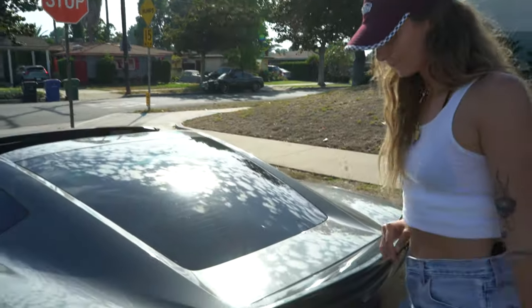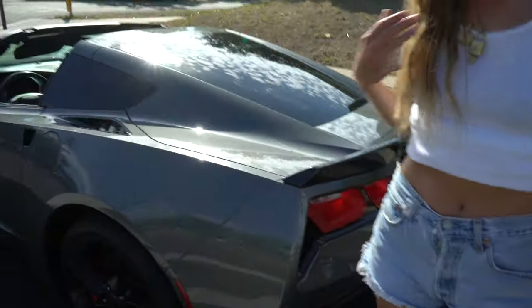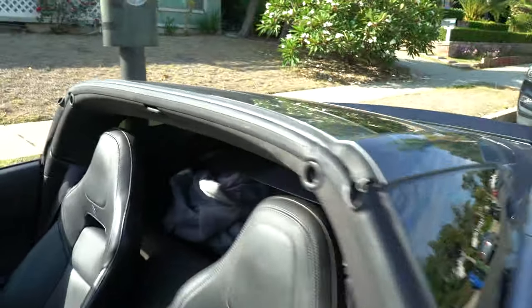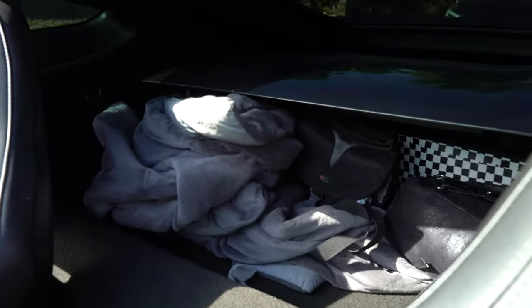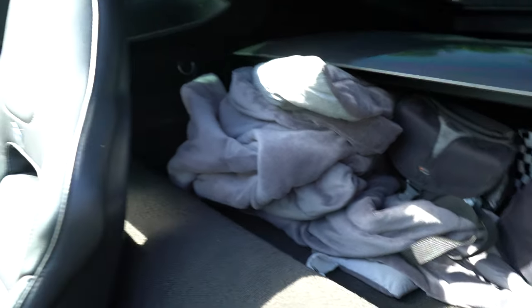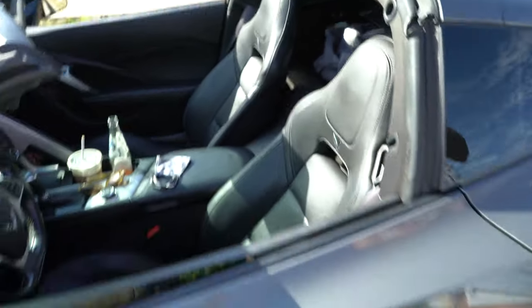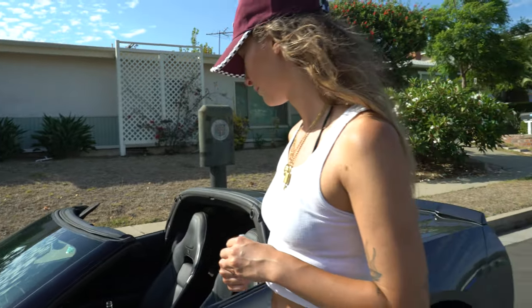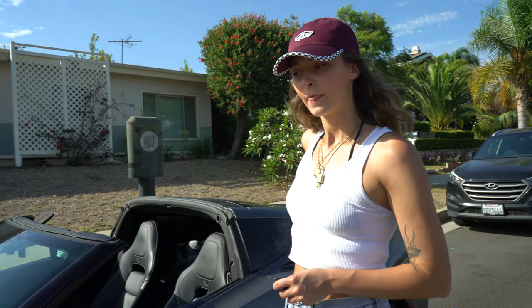But yeah, that's super nice. It doesn't move around or anything, and you still have a decent amount of space to store whatever you need in there. You can chuck it underneath there too, and it goes really deep. So that's nice. On a road trip in this car, you can fit a lot of luggage. So why don't you tell them what you feel about your first drive?